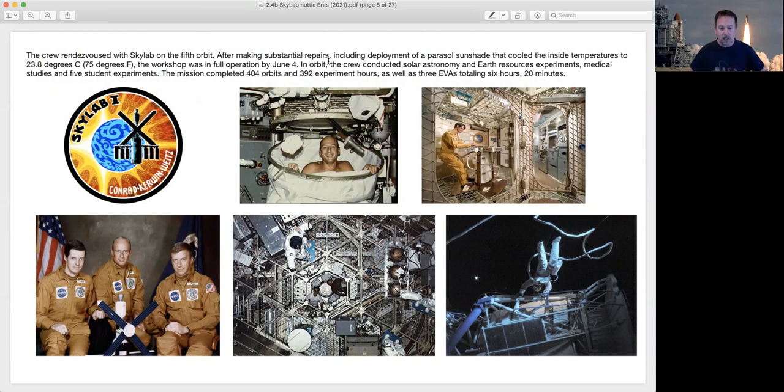And really what they came up with is sort of this parasol that they tied down with rope that was able to then absorb the heat. And so you may see these pictures of SKYLAB where it has this big cloth on the outside of it. And that was done by the spacewalk with Pete Conrad, okay?